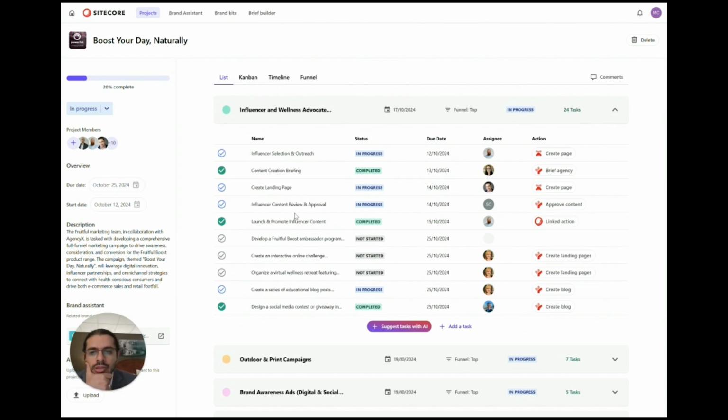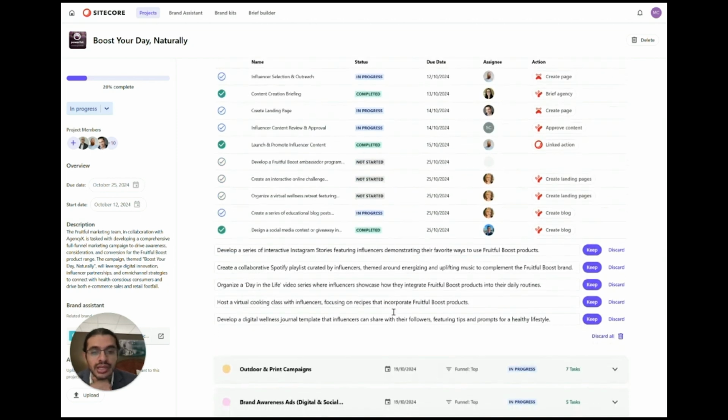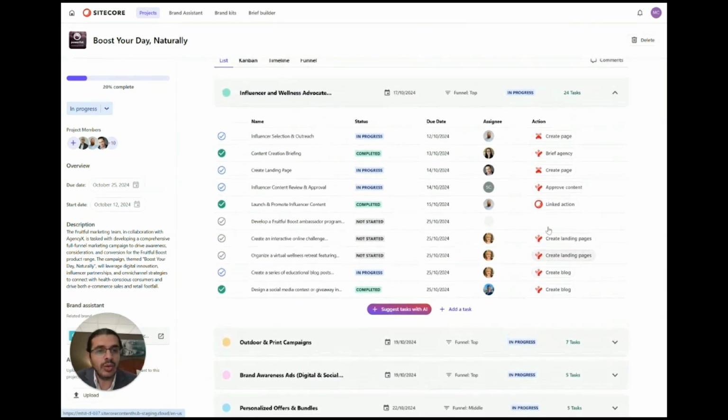I see here a number of tasks I have assigned, but AI can suggest new tasks that I might be missing. And you'll see here, it quickly added these new tasks. I can keep them or discard them. Now I'm happy with the tasks I have at hand, and I can easily see the actions and even run through these actions directly from here.